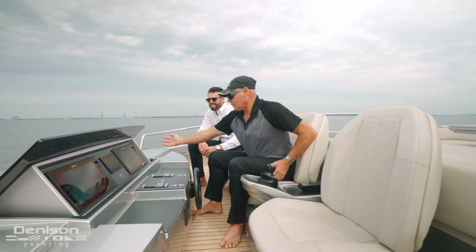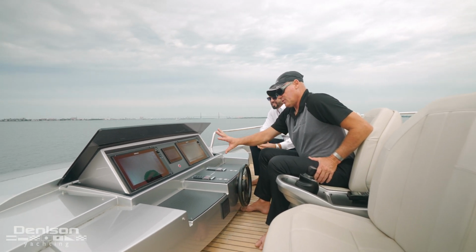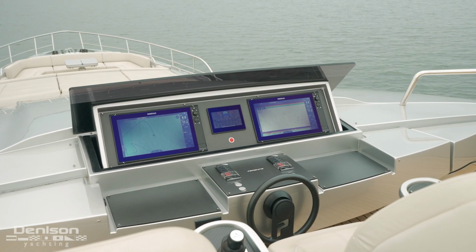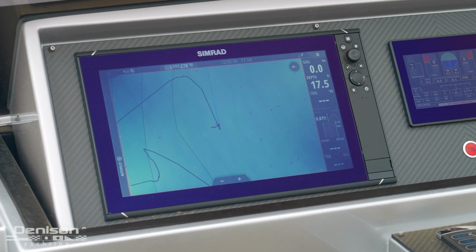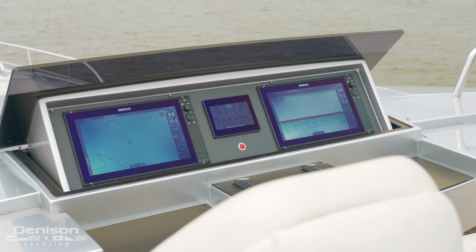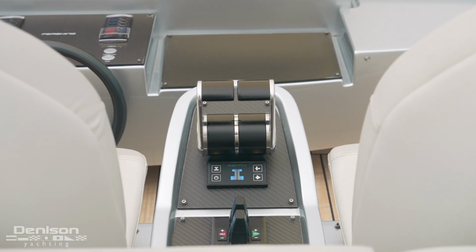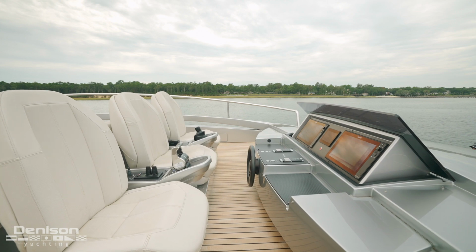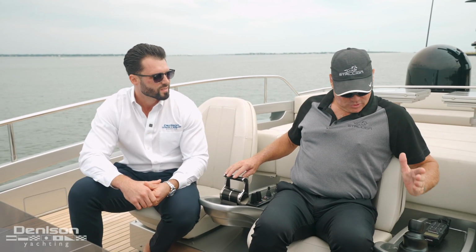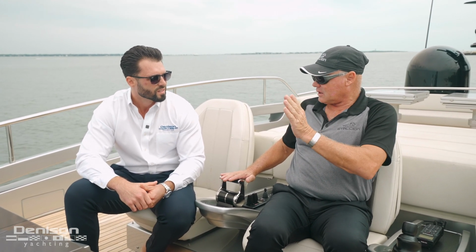The Simrad glass bridge up here completely controls the whole boat. You can switch to whatever you want to see: the radar, depth, navigation. Between the Simrads we have the screen for our top system, which is the surface drive propeller and steering. On the right side we have the controls for the main engines, which is linked to the joystick. This is also a built-in autopilot. So when you don't touch it and you are up to speed, it will track the compass heading.